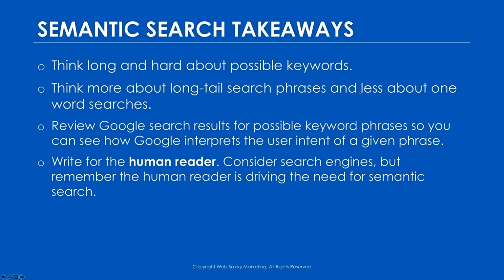Okay, so just a few more takeaways. Think long and hard about your possible keywords. There's a lot more involved in selecting keywords today than there was 10 years ago. And you need to make sure that you are going to page one of Google and you're searching for phrases and you're looking at what's on page one and page two so you can really figure out if your potential keyword phrase relates to what you really want to rank on.